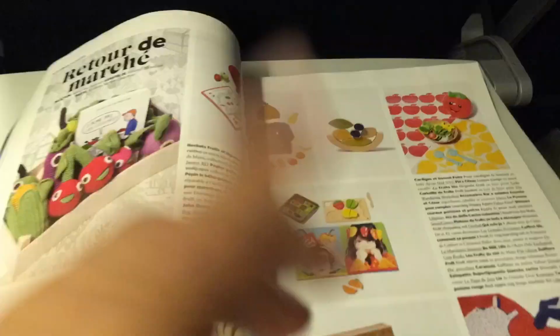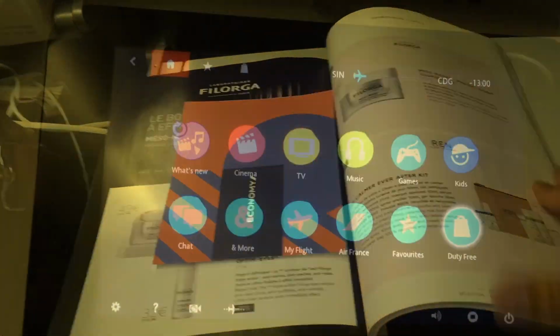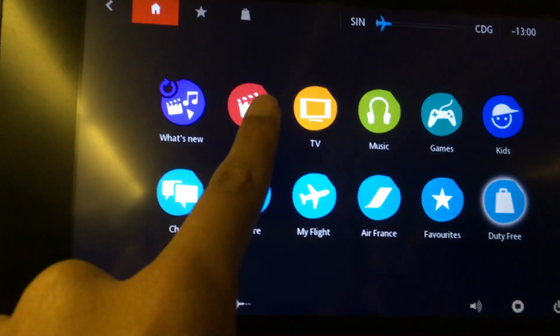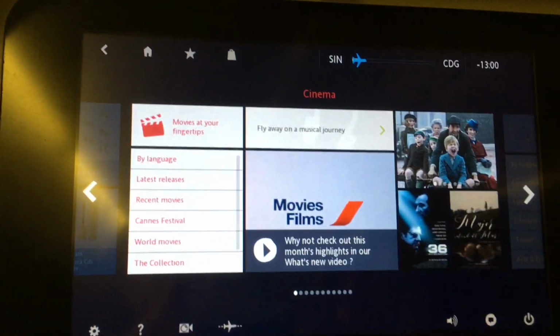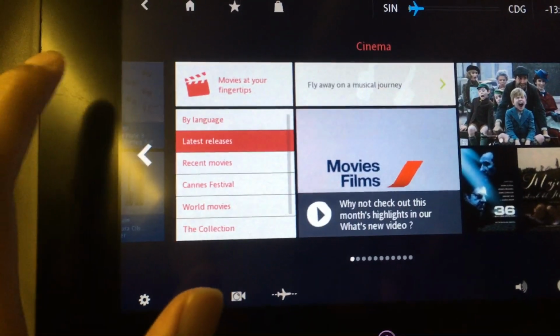And English. Air France has an extensive and up-to-date in-flight entertainment, so you won't get bored on a long-haul Air France flight.